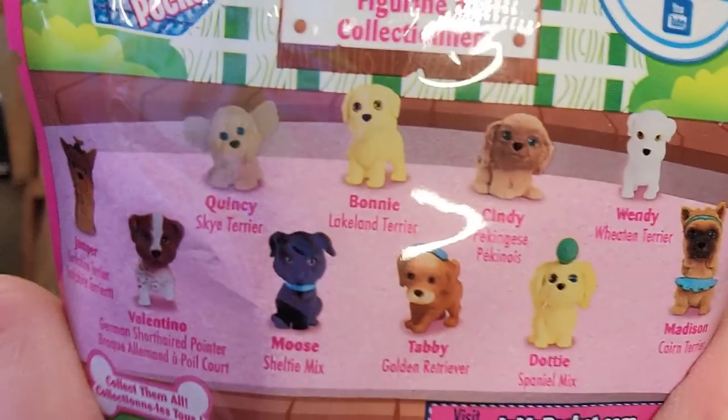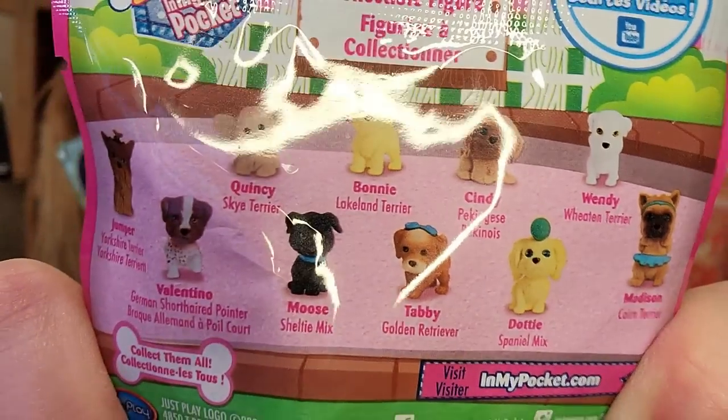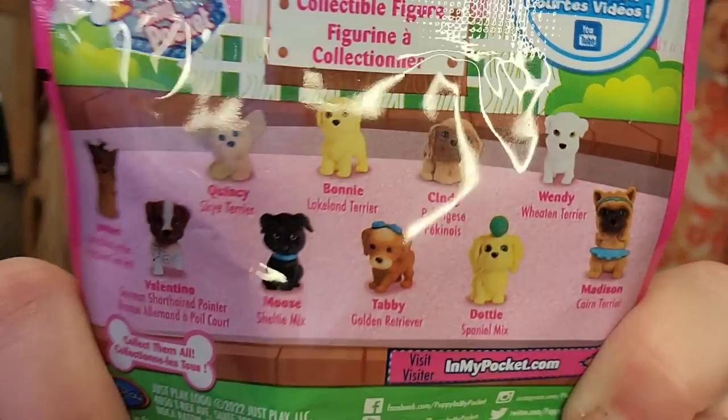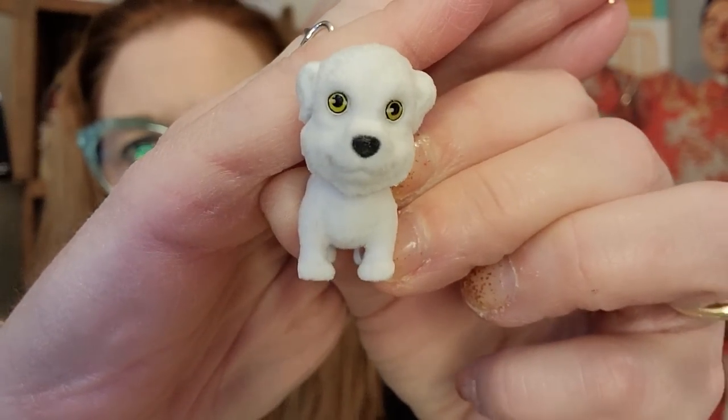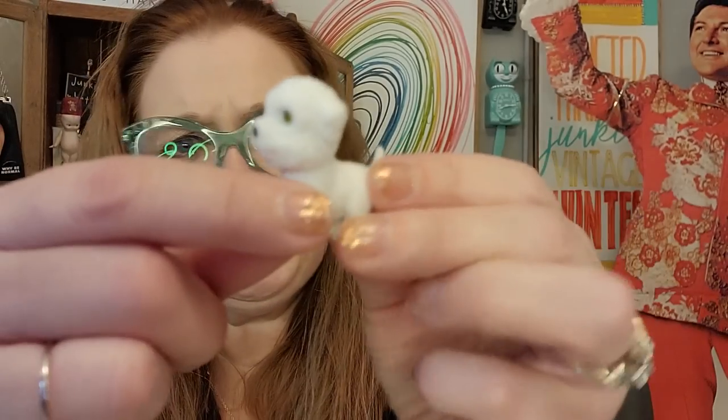All right, now we're going to move on to Puppy in My Pocket. I will say that Dollar Tree doesn't always have these in stock. So if you can find them, it's great. The choices that you could get for Puppy in My Pocket are right here. So you can pause that if you would like to see the choices. This one is Wendy. And Wendy is a Wheaton Terrier. But like the kitty in my pockets, they are all flocked and very, very cute. All right, the next puppy in my pocket.